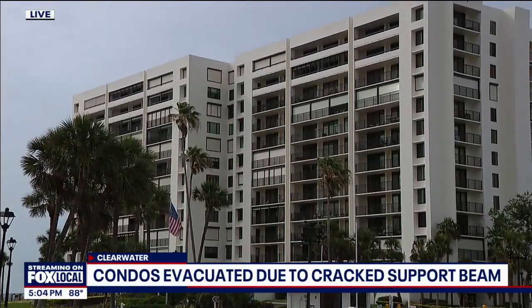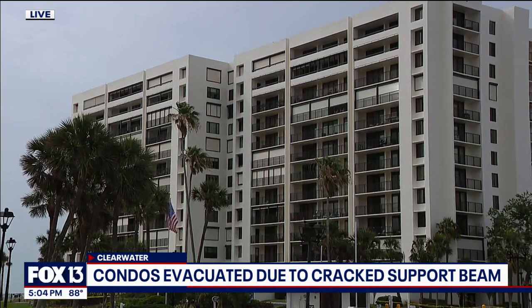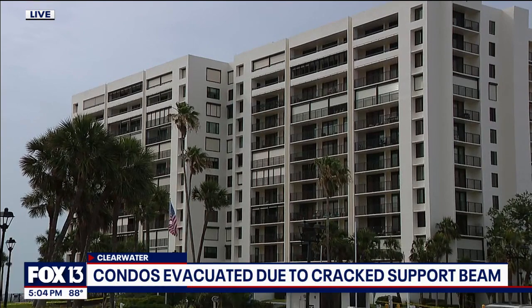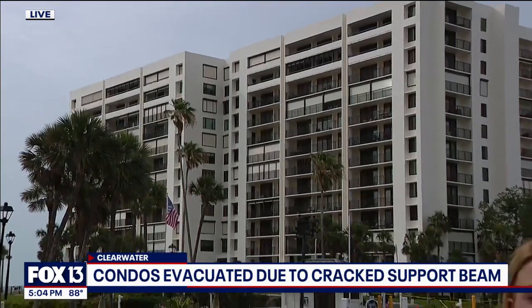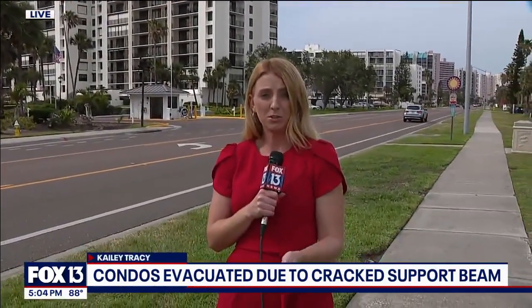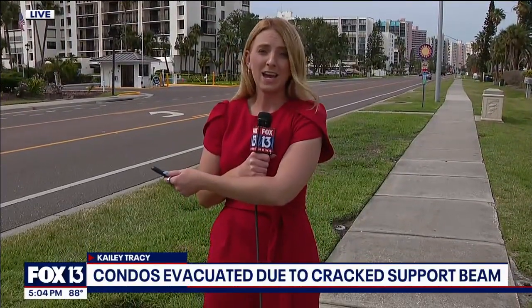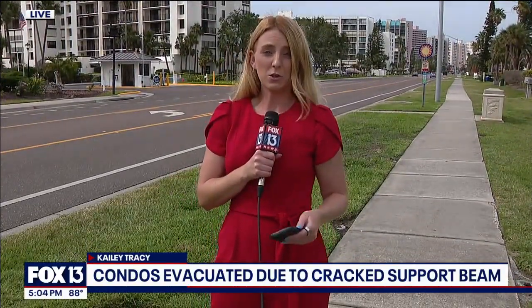City officials say their building official will not let residents back into the building until they review a report from a structural engineer saying that the building is safe. Now, I did reach out to the Community Association property manager and I'm waiting to hear back. And the Red Cross has also offered help for those who are unable to find other places to stay while they can't stay here. Again, they were told for at least another 48 hours.